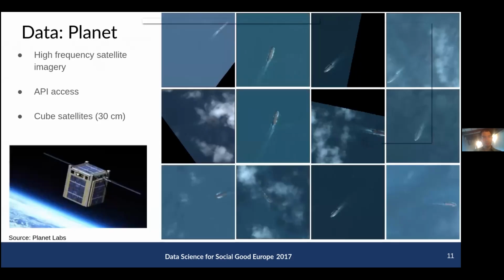We also had access to Planet Labs, which is a satellite imagery company that was set up, I think in 2007 in San Francisco, and they launched these cube satellites like you can see on the left here. So we had access to query their set of images as well, and you can see the kinds of imagery we were working with, the resolution, and a set of vessels we found in those images.